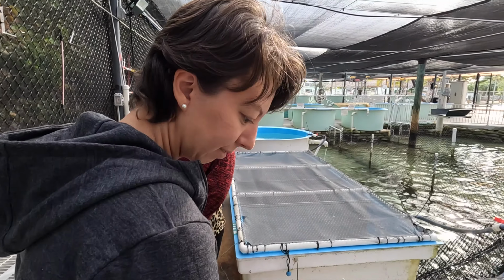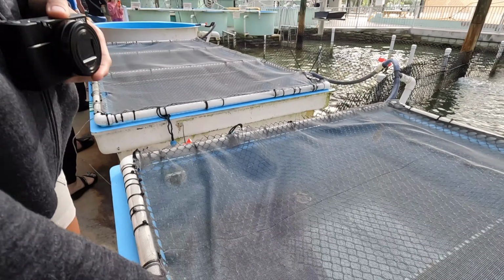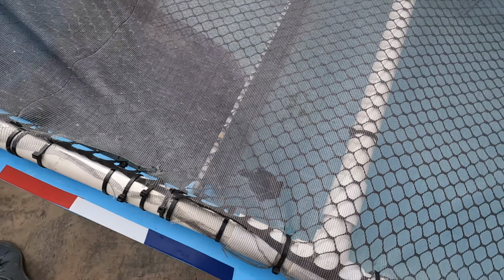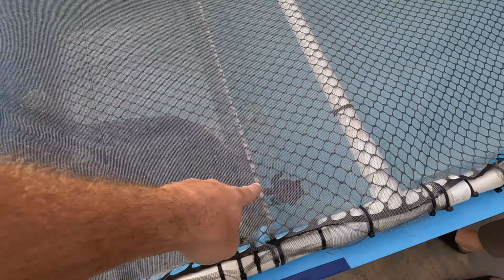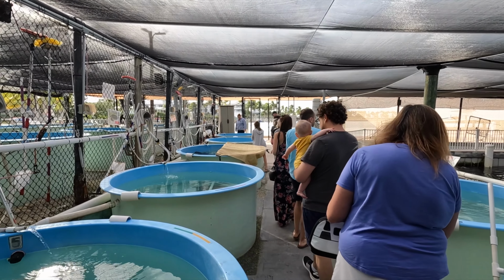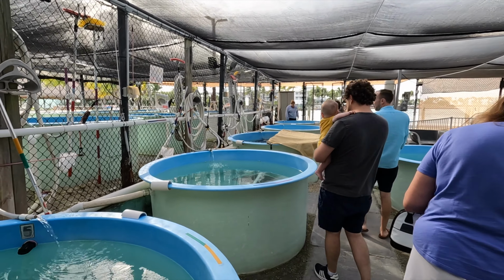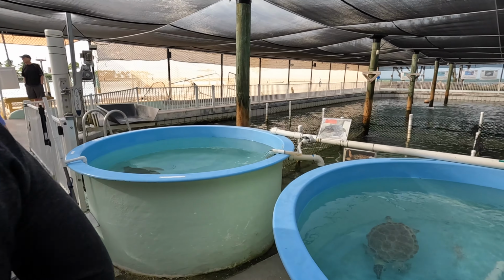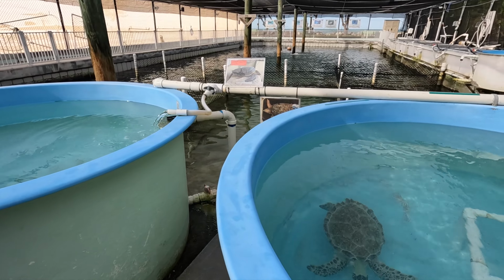Other species of turtles also don't do well with them. Tiny little hatchling. The hospital sees between 70 and 200 patients a year, and since 1986 they have treated and released over 2,000 sea turtles here in the Keys.